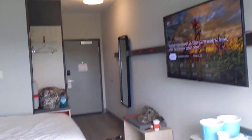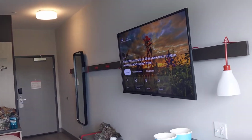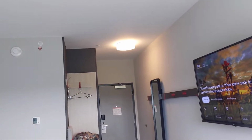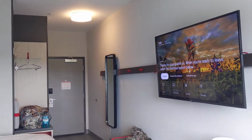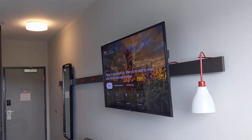However, I did not wake up in time for that, and they do have a heated indoor pool on site with a gym and laundry. So this room's pretty solid. So if you ever see an Avid hotel or you're in Lancaster, give this one a try and see how it compares to True by Hilton for you.